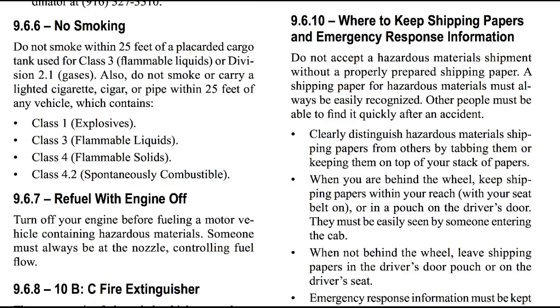No smoking. Do not smoke within 25 feet of a placarded cargo tank used for Class 3 or Division 2.1 gases. Also, do not carry or smoke a lighted cigarette, cigar, or pipe within 25 feet of any vehicle which contains Class 1 explosives, Class 3 flammable liquids, Class 4 flammable solids, or Class 4.2 spontaneous combustibles.